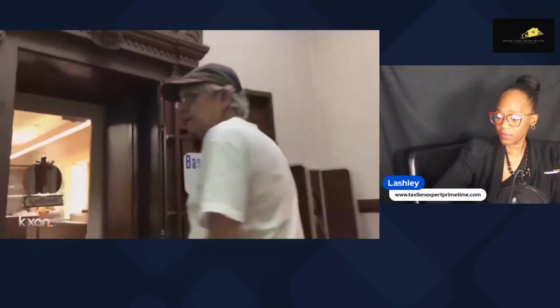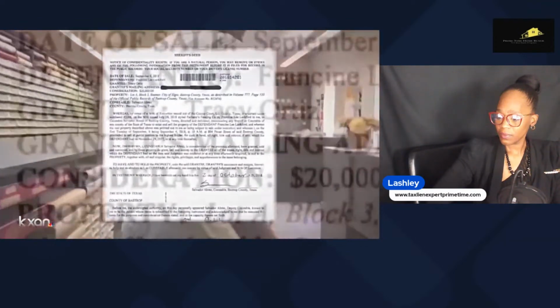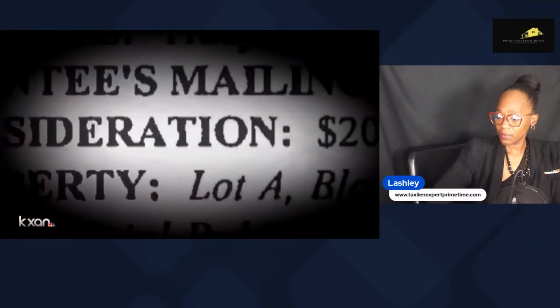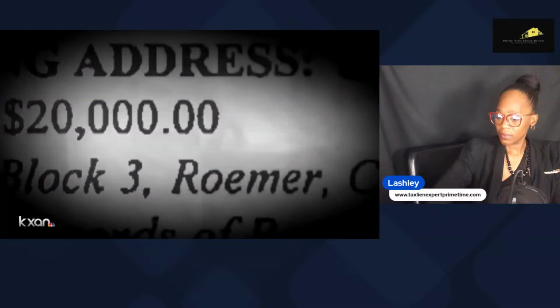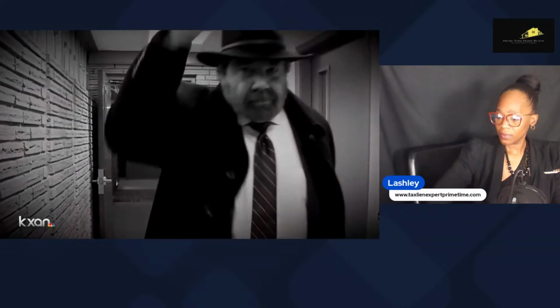Then, the very next day after we checked, a sheriff's deed turned up at the courthouse. It showed a county constable auctioned Vickers' home off for $20,000. So Vickers and his landlord hired Austin real estate attorney Bill Gammon to figure it all out. If you're in Frank Vickers' shoes, what do you do?